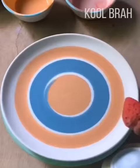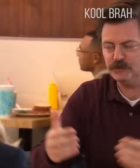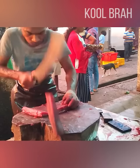Another mesmerizing painting of a plate. I bet you could do this at home. It's what makes America great. Now that's a top-tier butcher. All skill and no magic tricks.